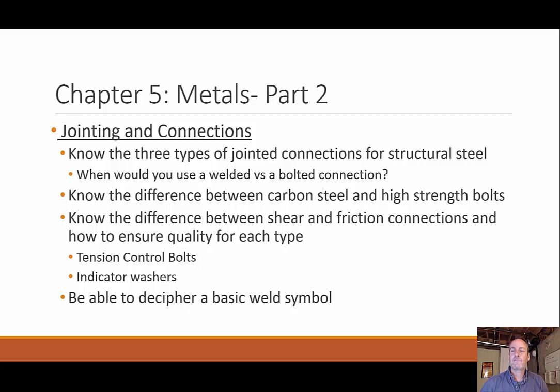How do I ensure quality for that? With using these tension control bolts. Remember, those are breaking off when they're at the correct tension, or indicator washers, which flatten or even squirt out a little ink. Be able to decipher a basic weld symbol. Nothing too complicated on that. Maybe a fillet weld on one side, something like that. What would that look like? And we had a lot of examples in the notes, so if you're unfamiliar, take a look at the slides that talk about the weld symbols.